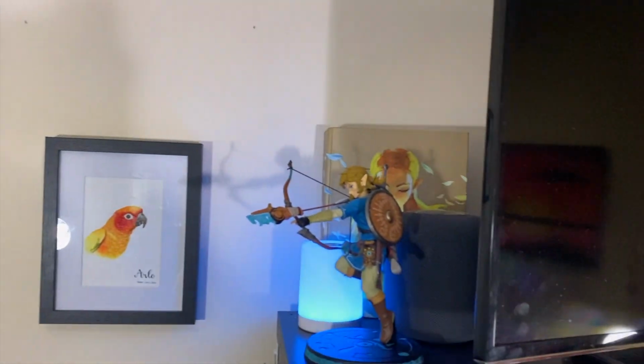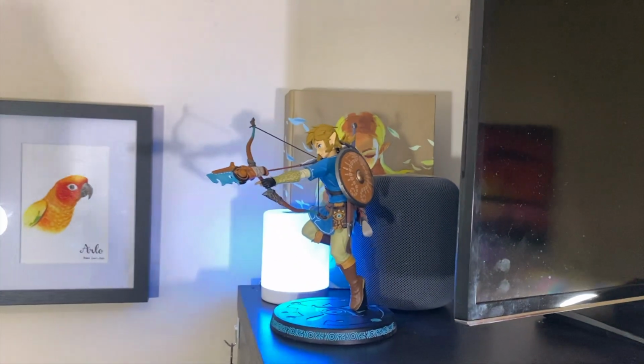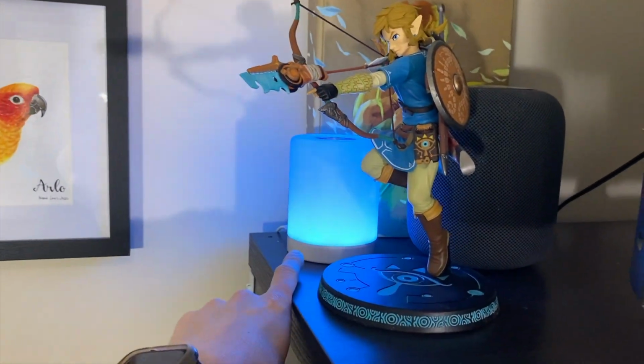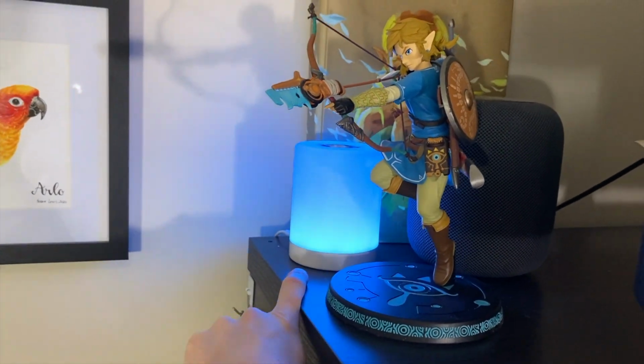And then if we just come to the shelving here, we have Link, also from Breath of the Wild, and another RGB lighting, which I also purchased off eBay for a very low price.